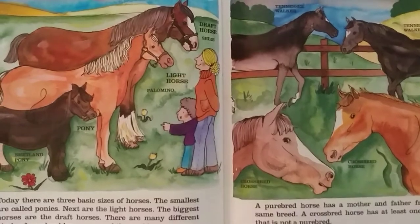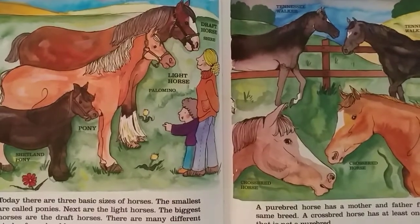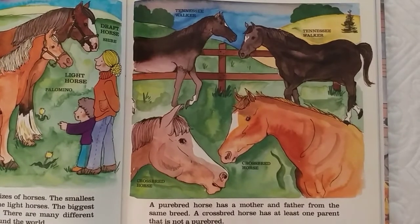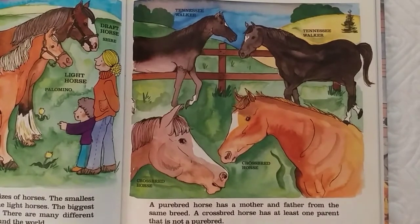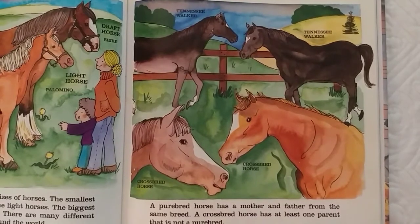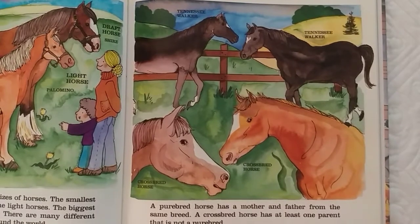There are many different kinds of purebred horses around the world. A purebred horse has a mother and father from the same breed. A crossbred horse has at least one parent that is not a purebred.